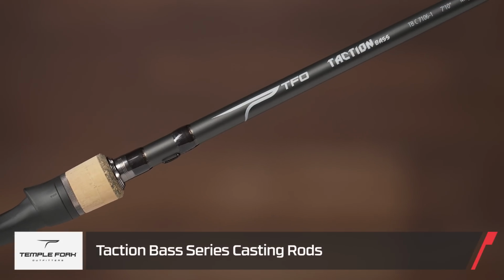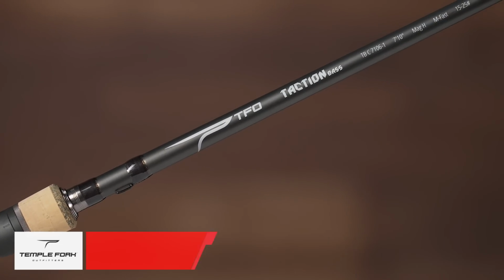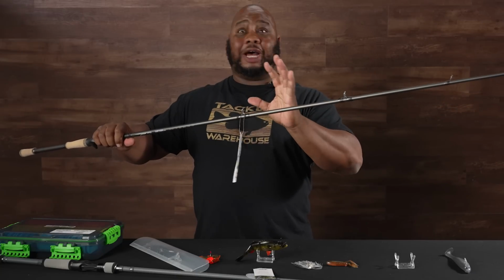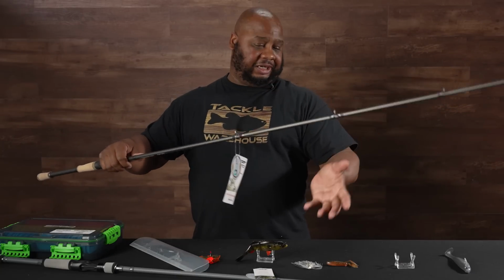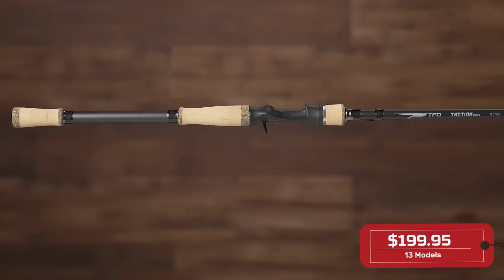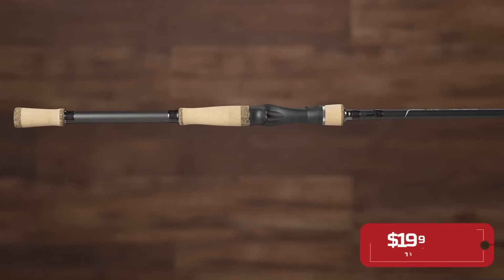So this little bad boy right here, this is a traction rod. So you got an upgraded guide system. You got the cork handles right here, so the comfortability. And you got more rod models in the traction series. So both of them, like I said, are the Gary Loomis blanks, carbon fiber. But this is just an upgraded model for around 200 bucks. So definitely some good rods you want to get a hold of.